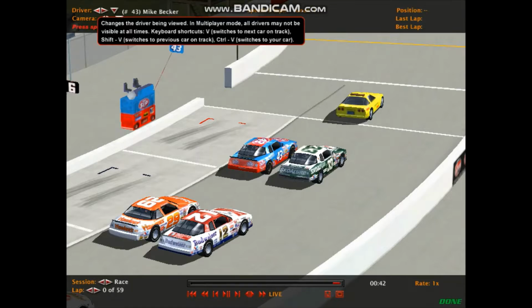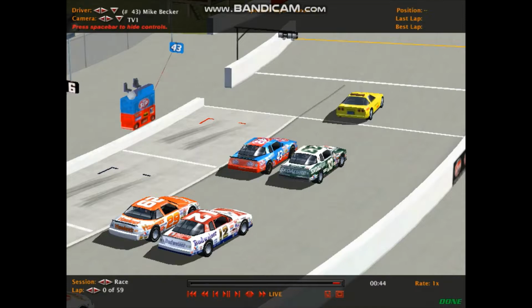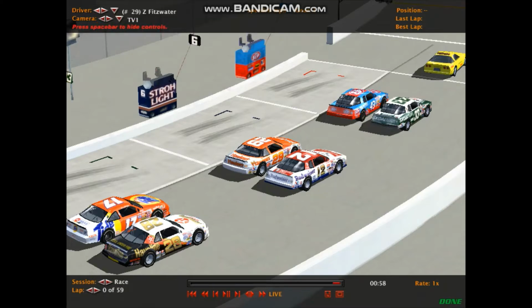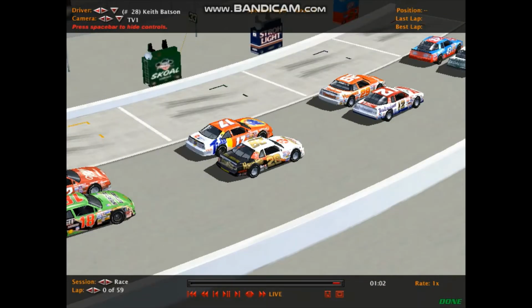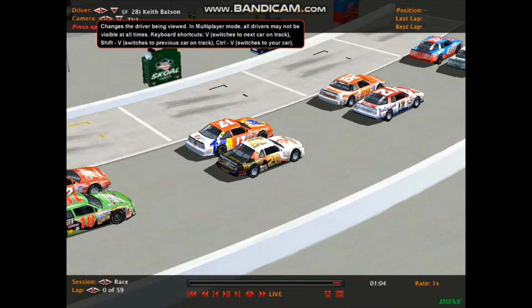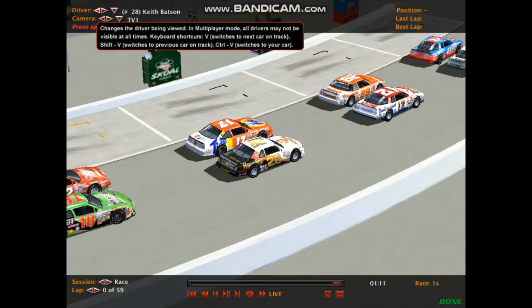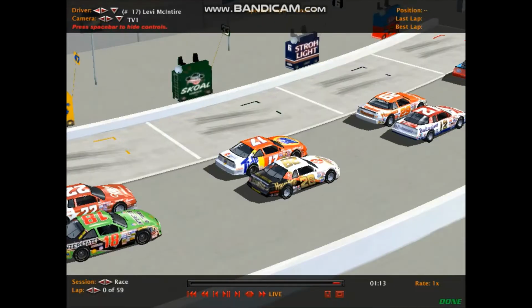On the pole for today's event, it is Mike Becker in car 43, the STP Pontiac. He'll be alongside car 33, the Skull Bandit Buick of Zach Rogers. Second row has car 29, Zachary Fitzwater in the Hardee's Oldsmobile. He'll be alongside car number 12, Rob Evans in the Budweiser Chevrolet. Third row has two of our in-car cameras, Levi McIntyre in the number 17 Tide Chevrolet. He'll be alongside car 28, Texaco Haviland Ford of Keith Batson.